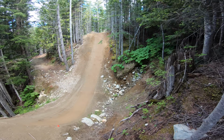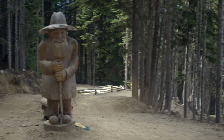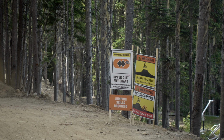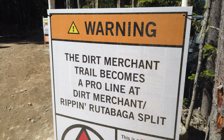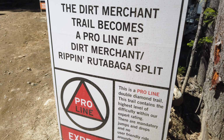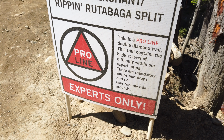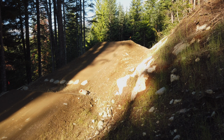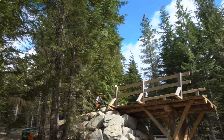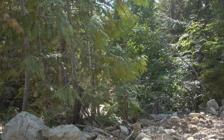This is Dirt Merchant. He sells dirt, and dirt accessories. While A-Line is rated a single black diamond, Dirt Merchant is double black, and that's just the upper portion. The lower section is all new and rated scary red triangle. That's a pro line. But that won't stop non-pros from riding this trail, as teenagers, kids, toddlers, infants, and probably embryos at this point have already cleared this thing.